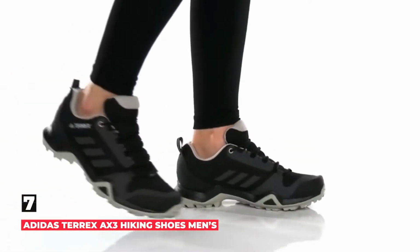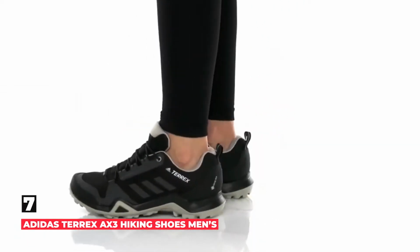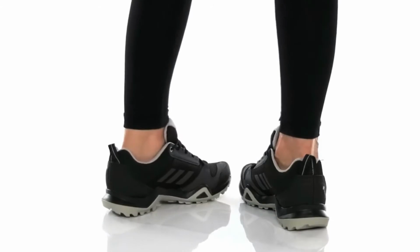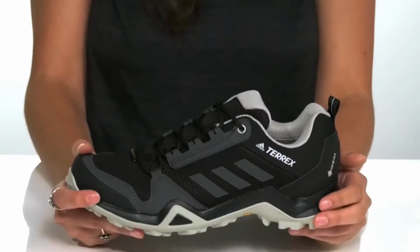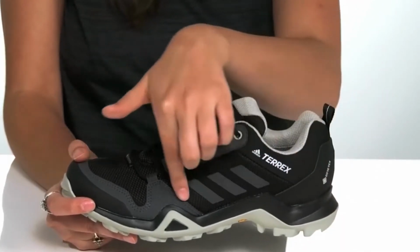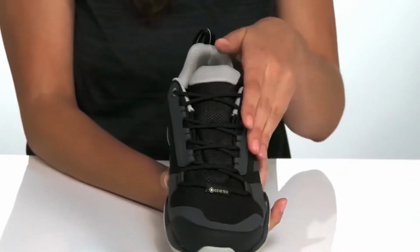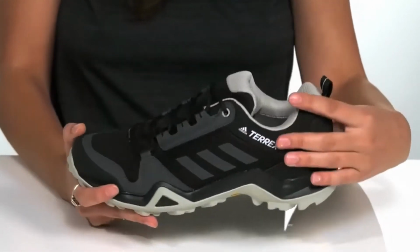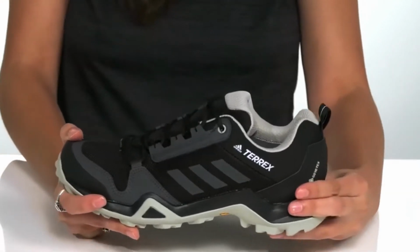Number 7 is ADIDAS TERREX AX3 hiking boot shoes for men. The traction on these hiking shoes, which are more sneaker than boots, is for some reviewers the best they've ever experienced, and many think that makes them good for all different types of terrain. The grip level on these things is insane. I walked on ice-covered roads as if my shoes were glued to the ground, one writes.